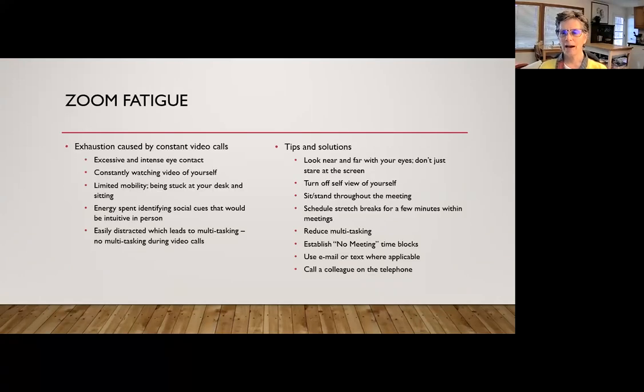What are some reasons we're having Zoom fatigue? Number one is the intense eye contact when we're staring at the screen, at your colleagues. You're also staring at yourself. You're wanting to see, am I centered in the screen? What's my background look like? Am I smiling? I wonder what people are thinking of me.